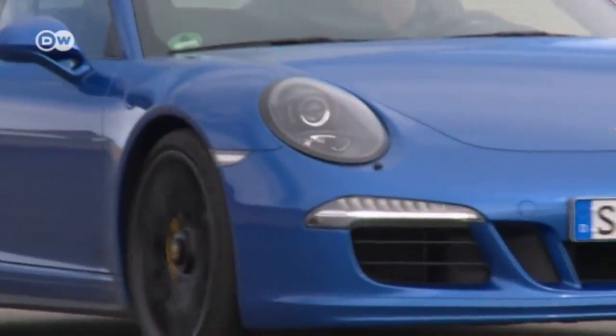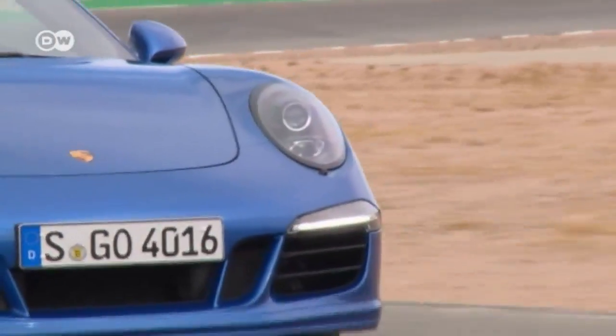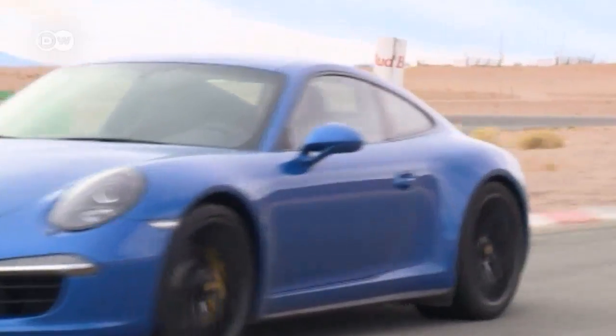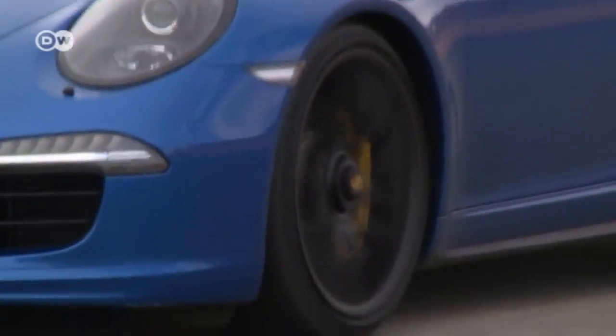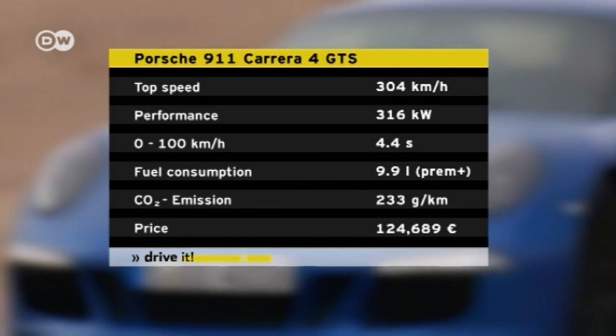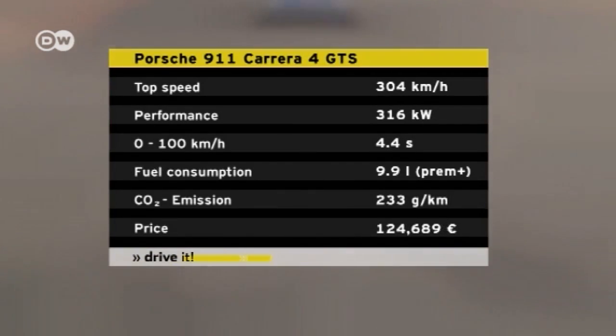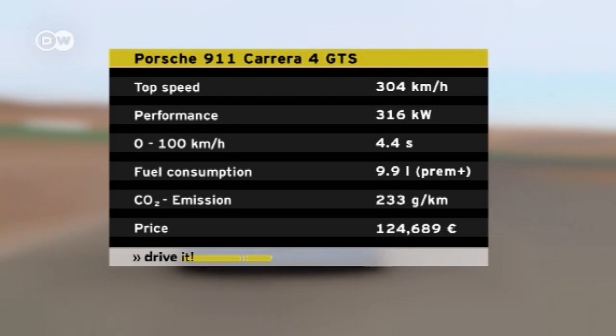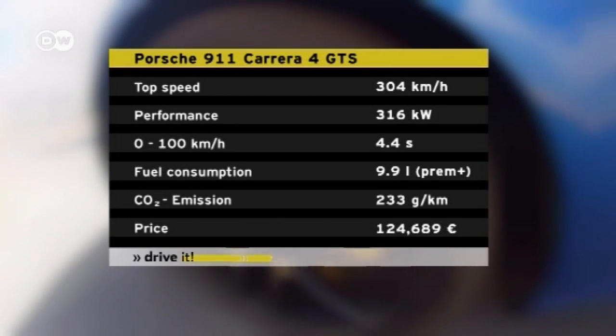The 911 is available in coupe and convertible versions with and without all-wheel drive. We tested the hardtop version in all-wheel drive. Aided by its 7-speed transmission, the 911 takes just 4.4 seconds to make the sprint to 100 km an hour. Porsche says the all-wheel drive GTS uses less than 10 litres Premium Plus per 100 km. That might be rather optimistic though.